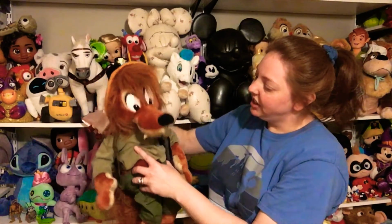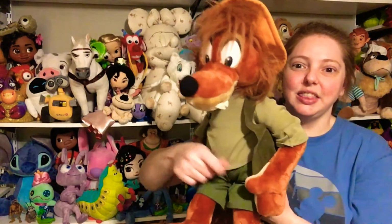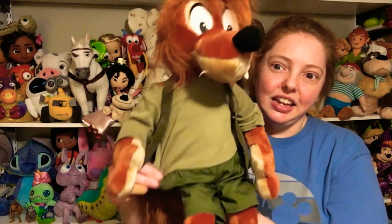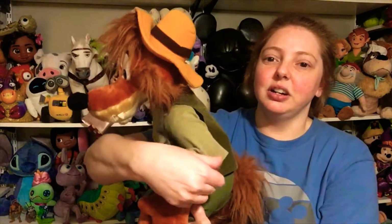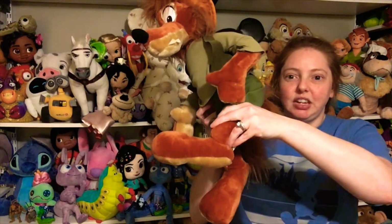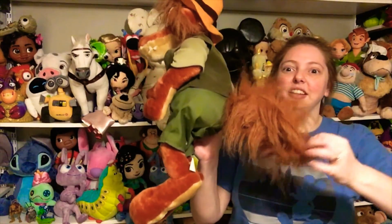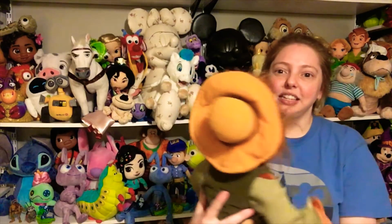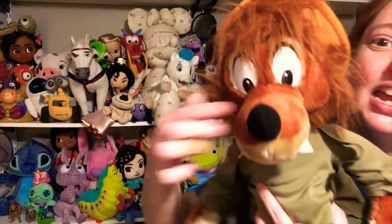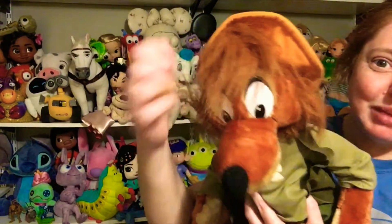But yeah, so he has, hang on. He's got a green outfit on, just like in the movie, and his green felt vest, and just a regular long sleeve shirt, or I think it's long sleeve, and then the green pants, and then his ginormous feet. This guy's feet are huge, and his big, huge, fluffy tail, and he has an amazing hat, and he's got his little teeth sticking out of his mouth, and his eyes are plastic. They are not embroidered, and his crazy, messy looking hair.